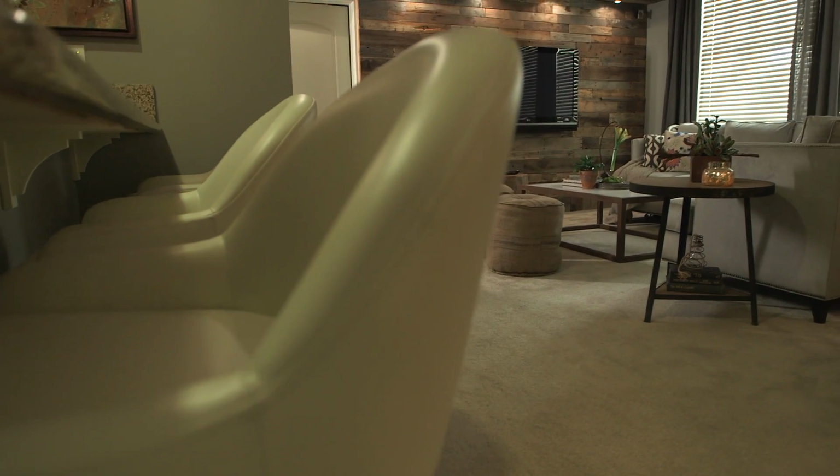Now that you've gotten to see Sharrah's first apartment, I thought I would take you through and point out some of the details from a design perspective of some of the things that we did that made this place kind of special, kind of unique. Let's start in the living room.